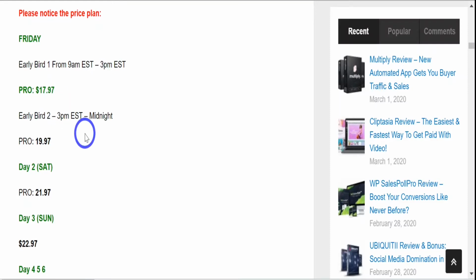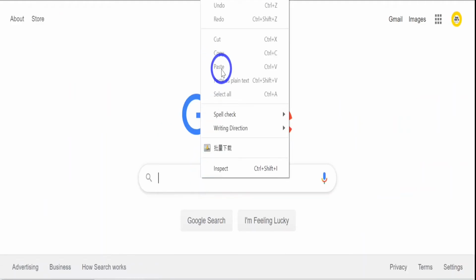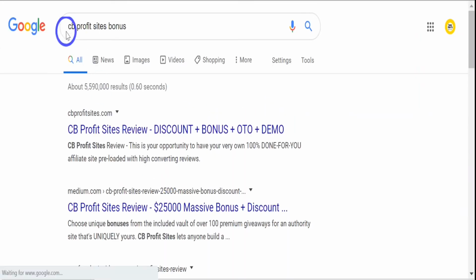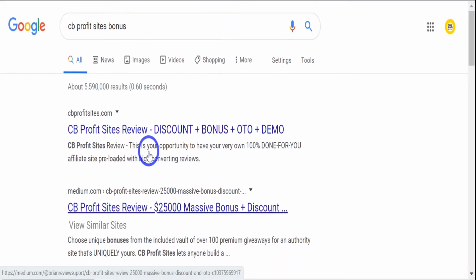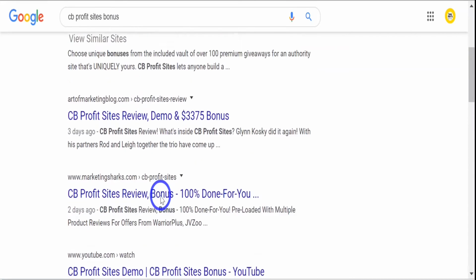Another way you can get a discount is through bonuses. It's not really a discount, you just get a lot more for your money. So let's say you would go to Google, and the product I'm looking for is Clickbank Profit Sites Bonus. Okay, so here is a massive bonus. This is a really good one. Sometimes there'll be ads up here, and the ads will sometimes have some good bonuses.